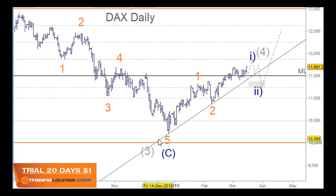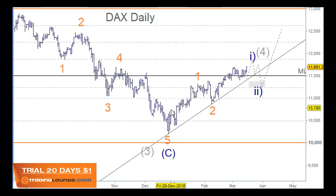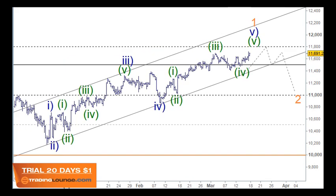It's also possible to count this up here in a different way as well. I like to have a look at all the different ways that a market can be, and then pretty much get strategies in play for that. So I just got to find some counts here. So this is another count here, and this is because of this little pattern within here.